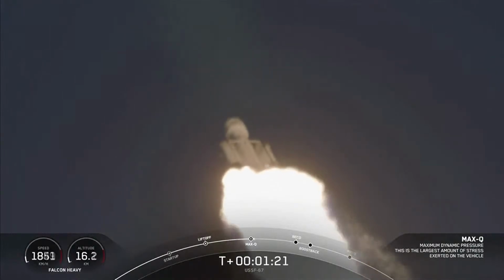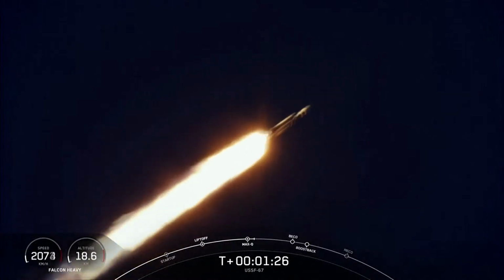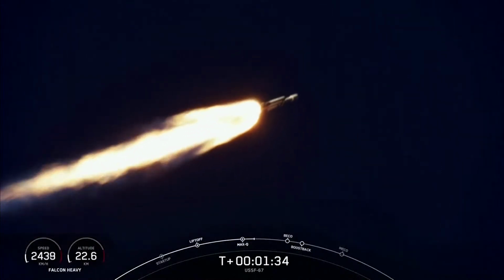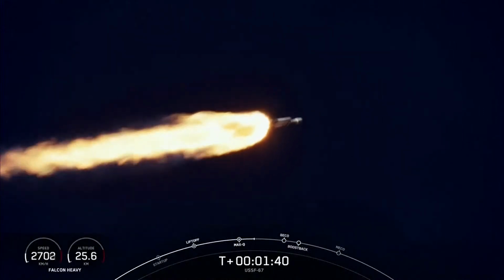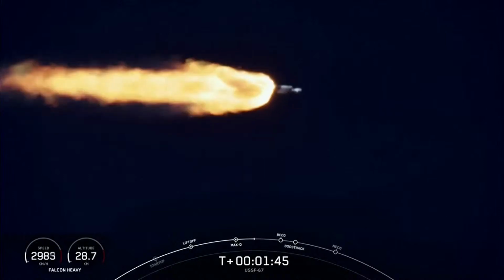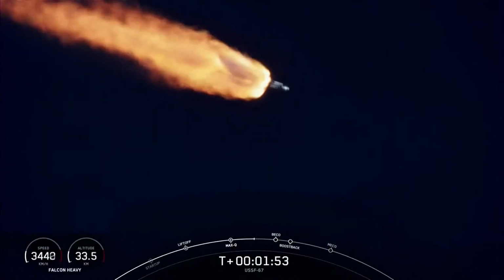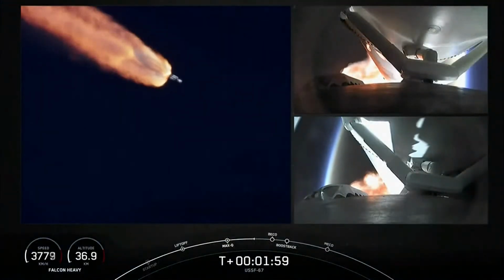Now, next events coming up will be booster engine cutoff, or BECO, followed by separation of the side boosters, and followed by their side booster boost back burns. And then will be center core main engine cutoff, or what we call MECO. Again, those events coming up here just under a minute away. That will be BECO. That's where the side boosters' engines will shut down. The center core will push those side boosters away from the vehicle, then those two side boosters can begin to make their way back down to Earth with their boost back burns.